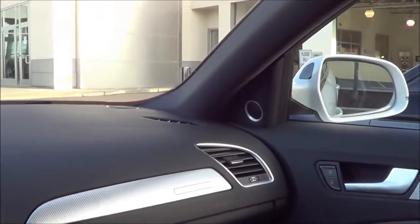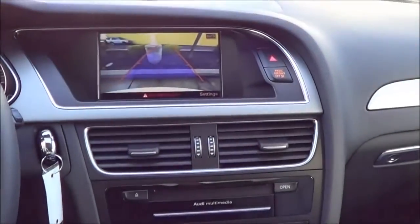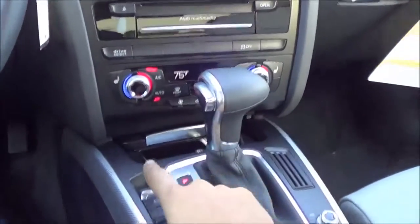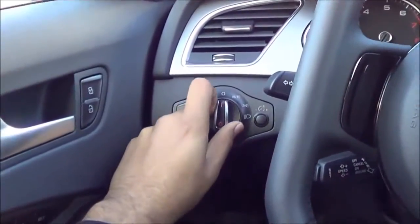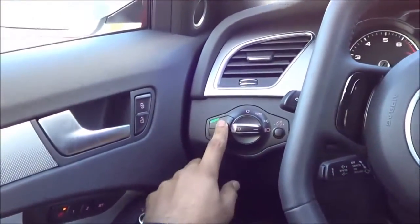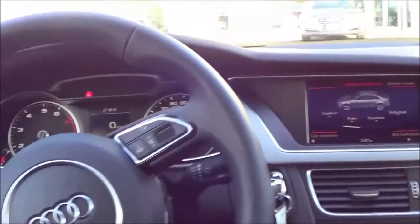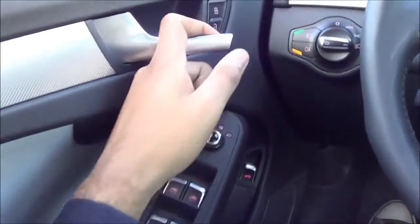And the mirrors do tilt down when you put the vehicle into reverse, and as you can hear, the rear parking sensors are going off. You also do have an electronic parking brake as well. And I'm going to go ahead and turn on the lights and the hazards too. All windows are fully automatic in the A4. And let's go ahead and pop the hood and check out the engine bay.